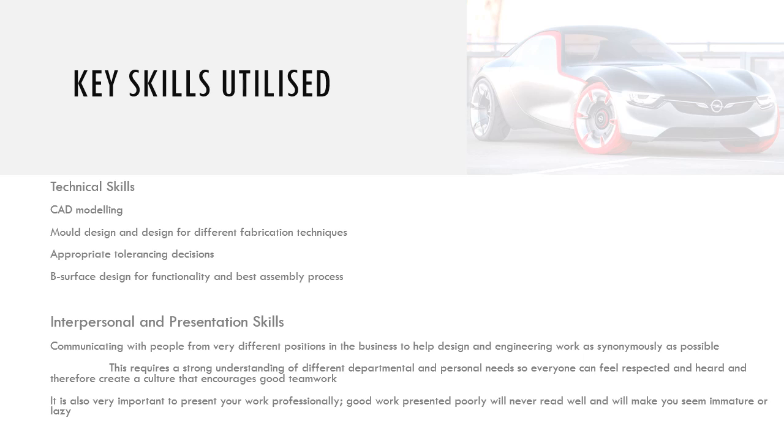Skills utilised in the studio engineering department at GMA Holden are firstly technical skills, which involve CAD modelling, mould design, and designing for different fabrication techniques, for example welding, appropriate tolerancing decisions and placement, and design for functionality and best assembly process.